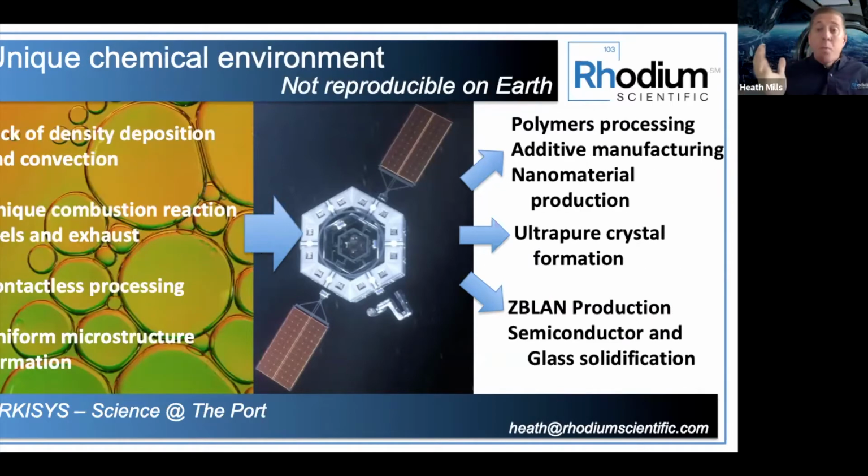Chemistry also has really interesting novel effects in space. There's no density deposition or convection in space. There's no up or down. Combustion reactions are very different in space. The way the fuel is utilized, the way that soot is produced, the way heat is dissipated is very different. There's a contactless processing that can happen in space where you don't have edge effects, whether that's through a flow environment or through the building of a crystal. This also allows for microstructures to be very uniform, a high purity environment for the production of polymers.